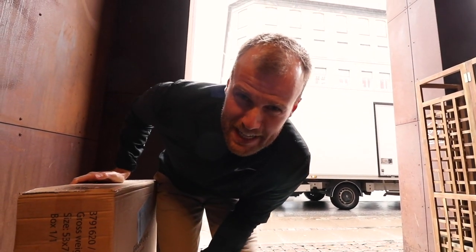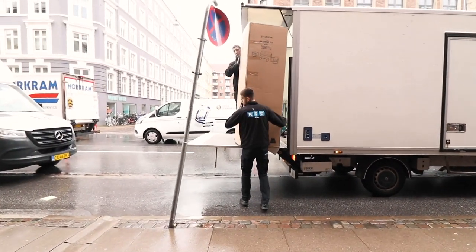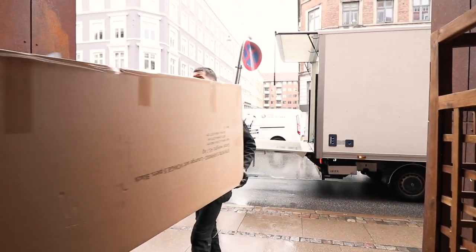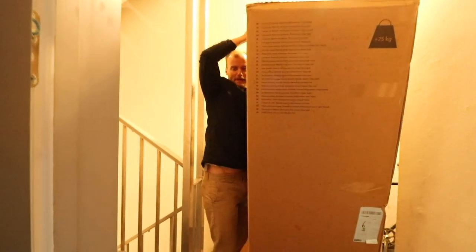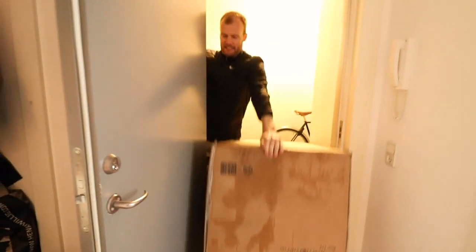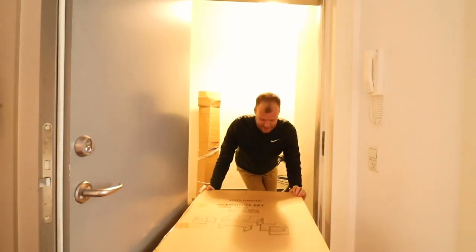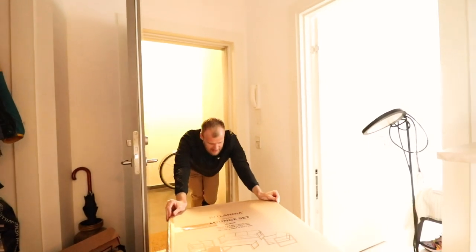It's the perfect day for delivery, and as I said, it's really rainy. Going up. It's not very heavy at all. Just 25 kilos. Thank God for CrossFit, right? That's the first load.